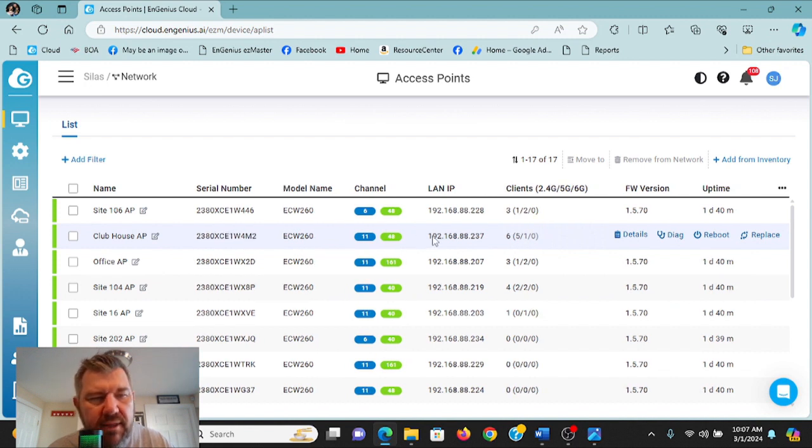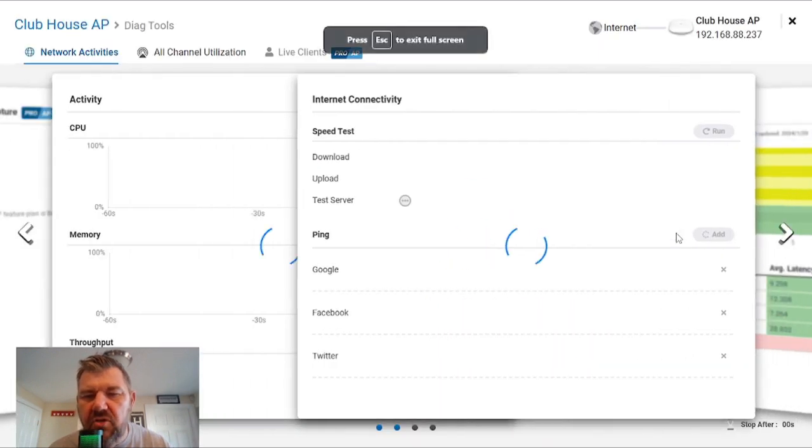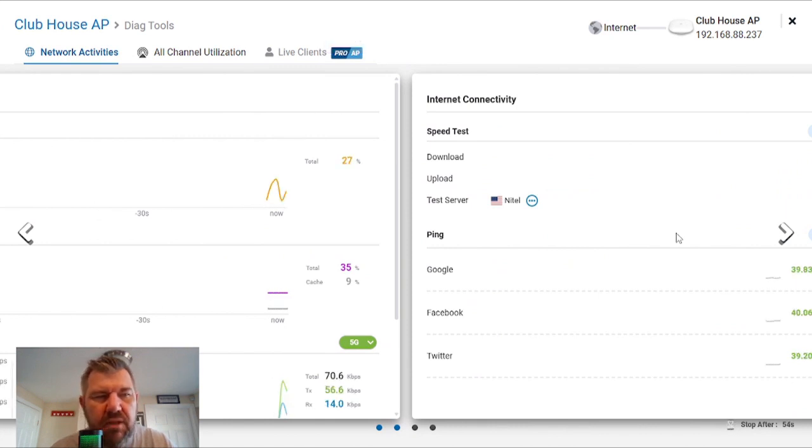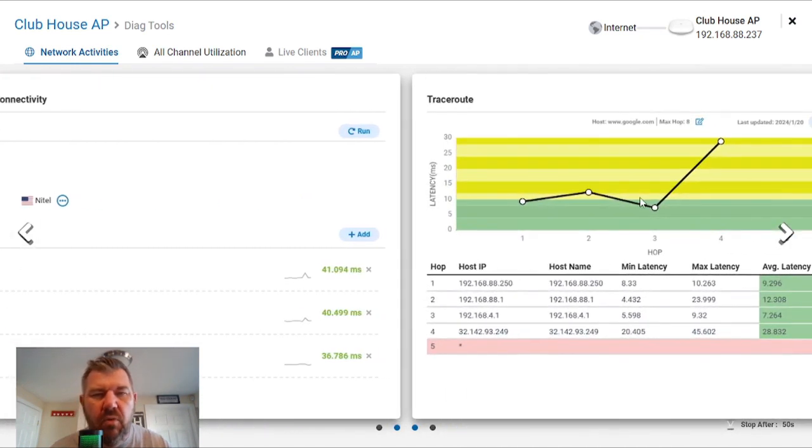I would look at the clubhouse AP, and I would see that we have 6 clients connected to it. It looks like a lot of them are on the 2.4 network, but we have 6 clients connected to it. The next thing I would do is go to diagnostic tools. And again, this is a free feature, which is great. But this is going to tell me some things about this access point. All right. We can do a speed test right here.